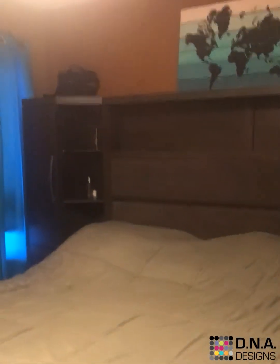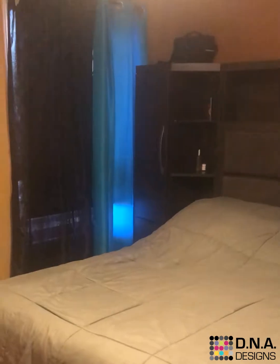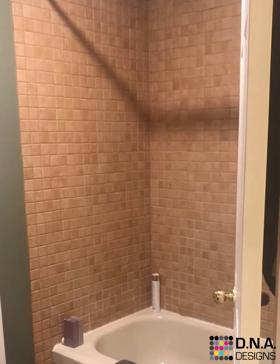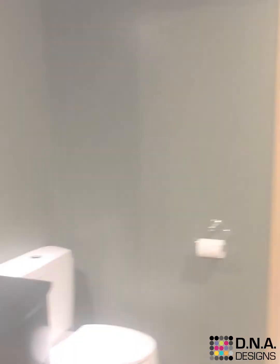Now this room obviously has enough room for a large king bed, a nice built-in, and all this extra space could fit a desk, another dresser. And then you have the master ensuite, which actually serves as a transitional space into the nice big walk-in closet.